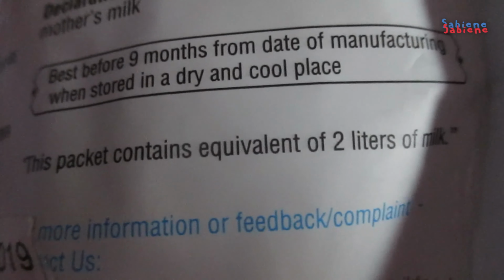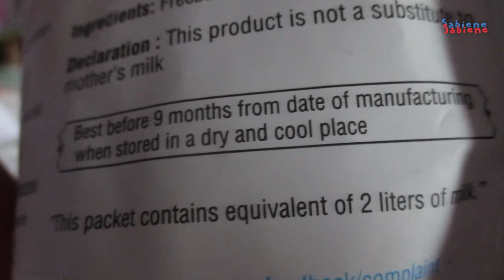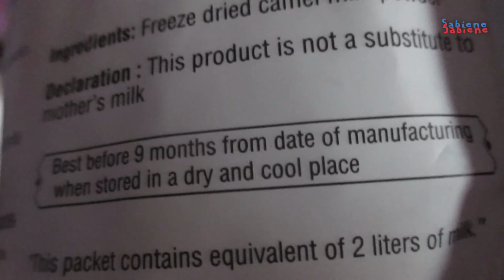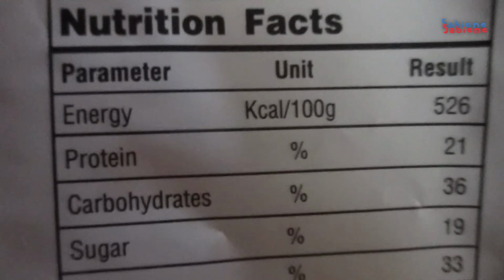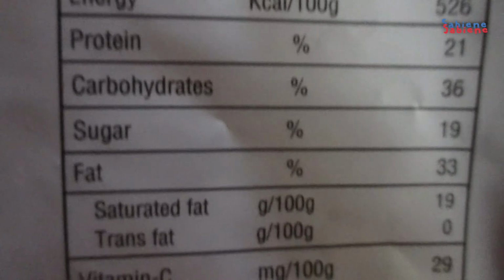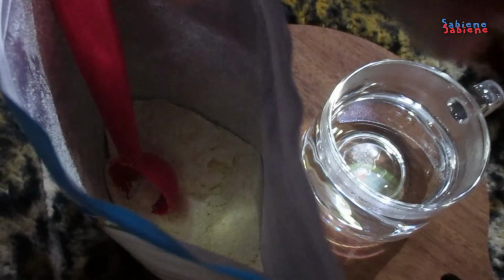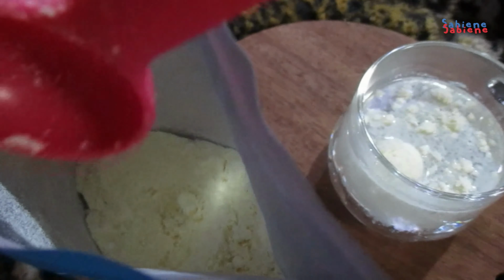This packet contains equivalent of 2 liters of milk, best before 9 months from date of manufacturing, when stored in a dry and cool place. Nutrition facts. Let me show you. I have a half a tablespoon. You see, so I need 4 of these.